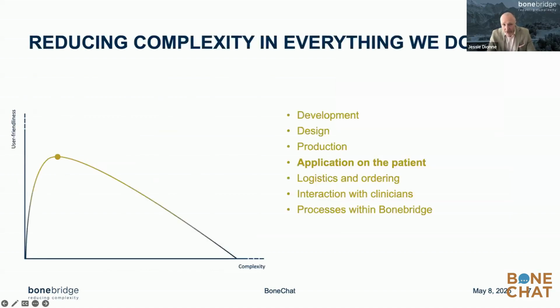And we do this in everything that we do. From every layer that we provide, we ask: is this making it easier? Is it making it less complex? Everything from design and development, where we challenge our design surgeons to limit the variance, applying to the patient, which I'll show you shortly. Our logistics are as streamlined as possible. And our interaction with our clinicians is direct. As their KOLs, they go almost directly to our R&D. There are as few middlemen as possible.